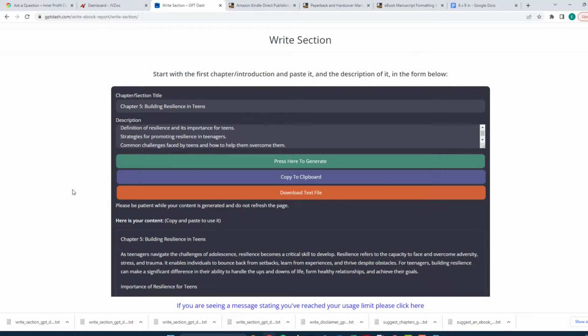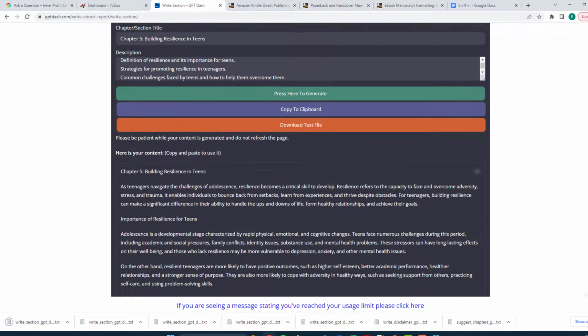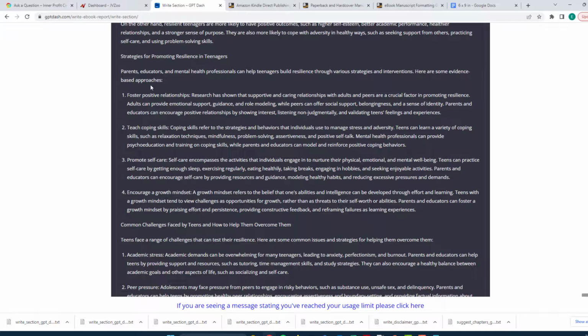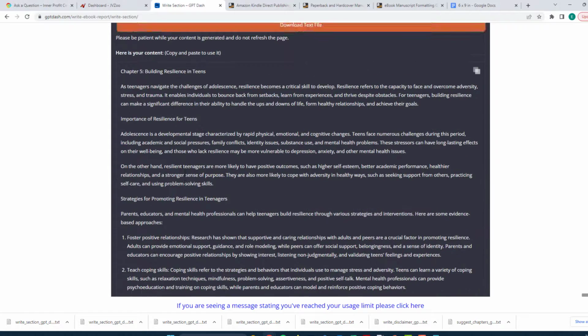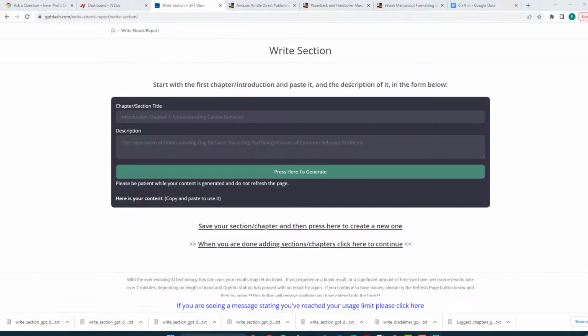All right, come on, AI, here we go. Chapter 5, done. Let's download the text file. And this is cool how it's got these numbered approaches once again, as well as some numbered challenges. I like the formatting of that. Let's move on to Chapter 6.